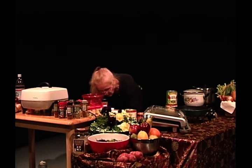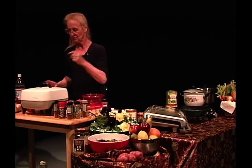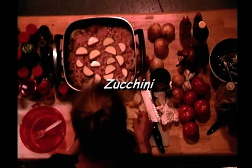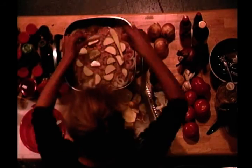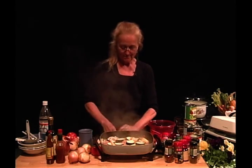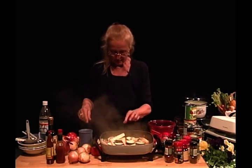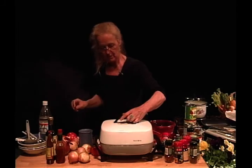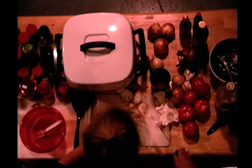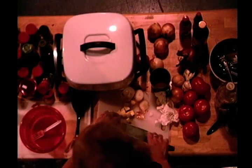Let's see, which one is that? I'm going to put the zucchini on top of this. Oh, just play with it. This is fun. Just play with it. How's that? Now I'm going to put the cover back on that. How cool is that? All right. I'm going to cut up the rest of this summer squash. I'm going to throw it in the French old lady soup.